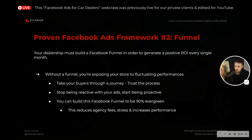Framework number two: build a Facebook funnel. Okay, it's super important. We all know the drill. We all know what a funnel is. We all know the importance and the basics of it, and we're not doing it, right? So you've got to take your buyers through a journey, and then you've got to trust the process.